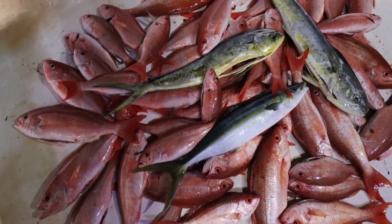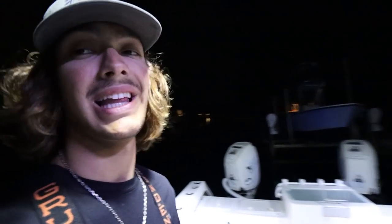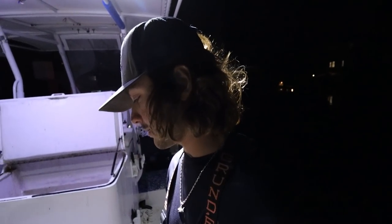Just beautiful size snappers. These fish are super, super cold. They were rock solid on ice. We just gutted them all. We're going to throw them back in the ice and then lay another layer on top of those. Go to the market, sell them tomorrow. I actually can't show you that process, sadly, today. But like I said earlier, we're getting paid roughly $5 a pound for these.